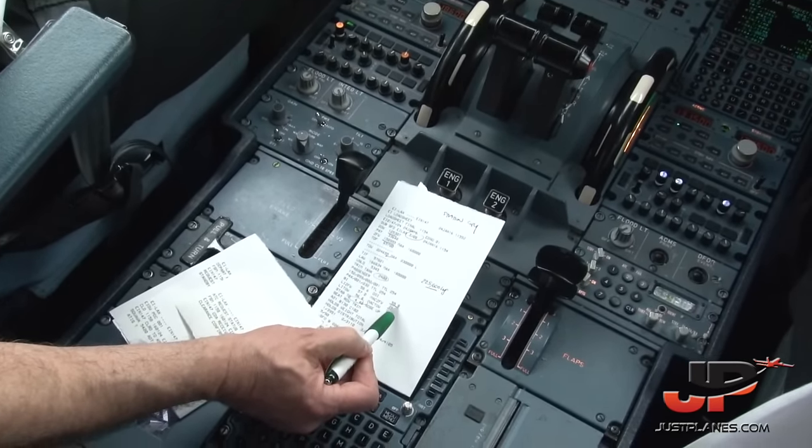Two is the flaps today. Stobart 5-3, Echo two Delta, set. Wind 220 degrees, 18, runway 28, clear to land. Runway 28, clear to land.